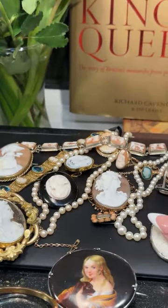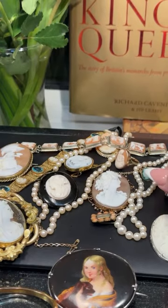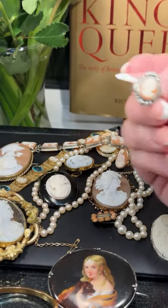I'm American, but I've lived in England for 12 years. I currently live on the Devon coast. I've lived all over England.